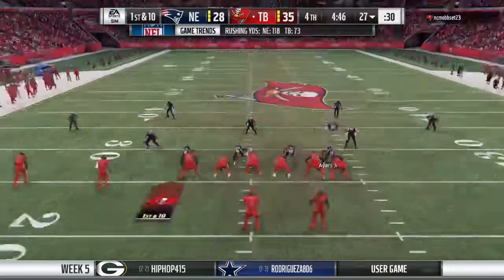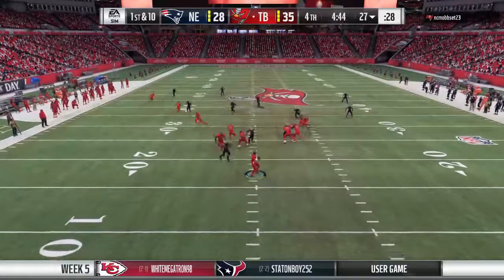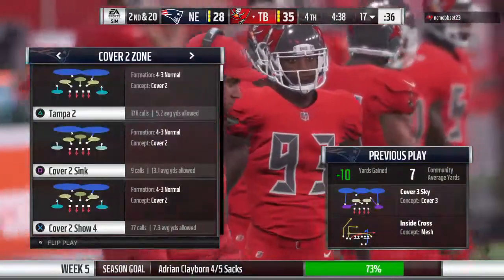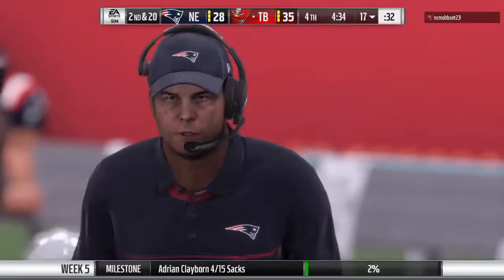And when you start plotting for this drive, when you start thinking to yourself, okay, what are we going to do? You don't go away from what you did before because that... The Pats are going to get there. Down he goes. Adrian Claiborne bringing the pressure again, and that is his 3rd sack here tonight.